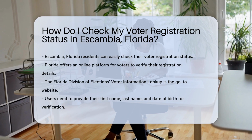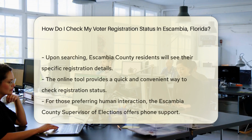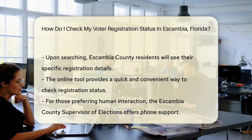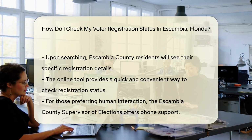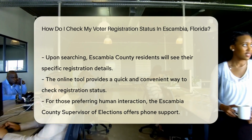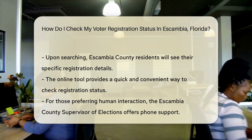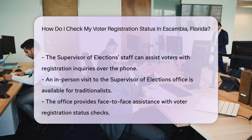First things first, every Floridian voter can check their status online. That's right, no need to leave your hammock. The Sunshine State has a handy website for all your election needs. Head over to the Florida Division of Elections Voter Information Lookup. Input your first name, last name, and date of birth. Then, Escambia County will pop up if that's your home turf. Click search, and voila! Your voter registration details will appear on the screen. It's like a magic trick, but with civic engagement.